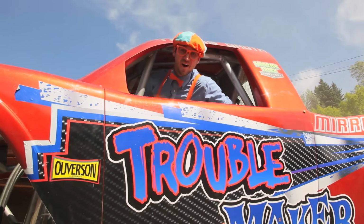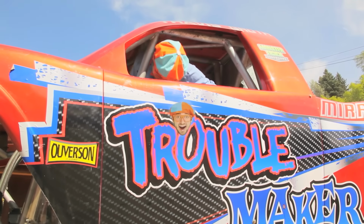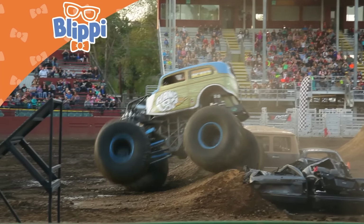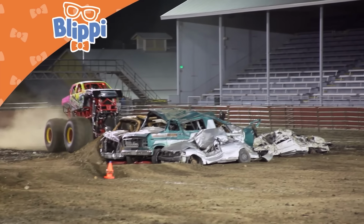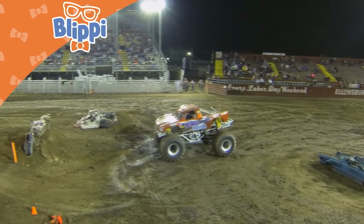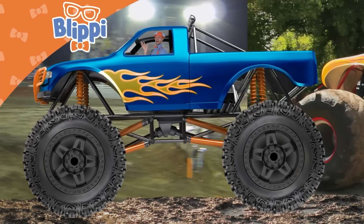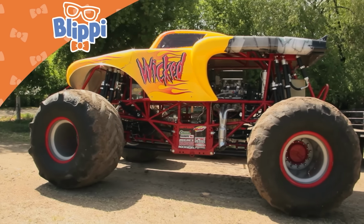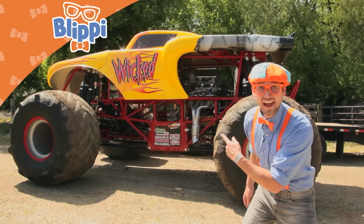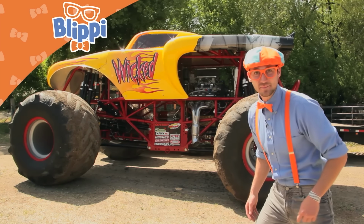Whoa, a real monster truck. Are you ready to learn about some monster trucks? Let's go. Whoa, look at that! It's a giant monster truck! Let's check out some of the parts of the monster truck.